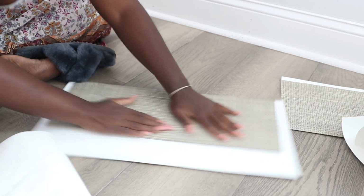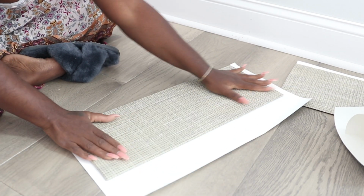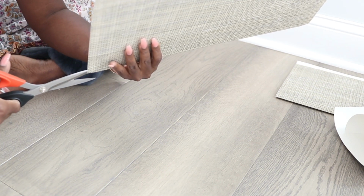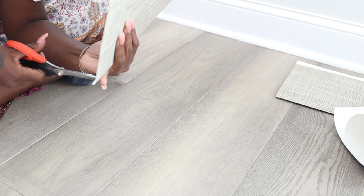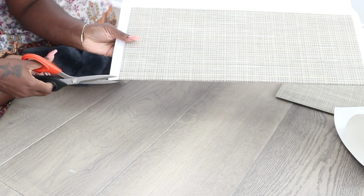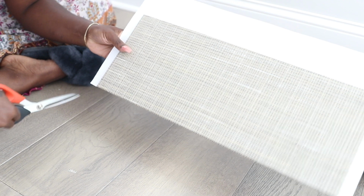And then hopefully you have a flat surface, so that way you can just do that, okay? And then what you want to do, because you already cut this piece here, is take the scissors and go ahead and snip that real quick, okay? And you want to snip that to the side right there. That way there's no overage on there.